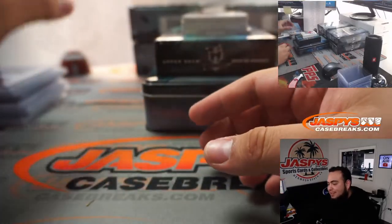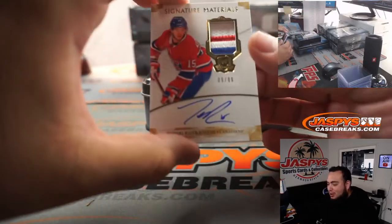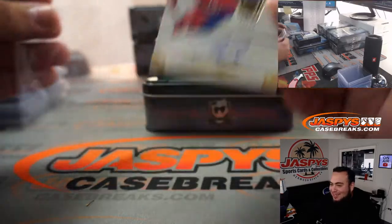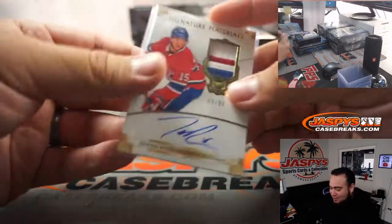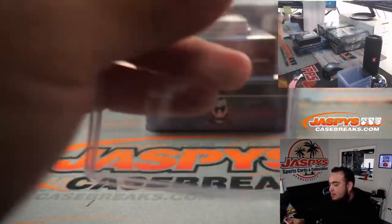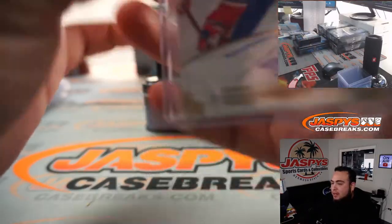He's a Vancouver now. We got a Kota Kaniemi, 9 out of 99 signature materials. A journeyman, I know. It's rough. 9 out of 99, Kota Kaniemi. Montreal Canadiens, Sean Maddock.